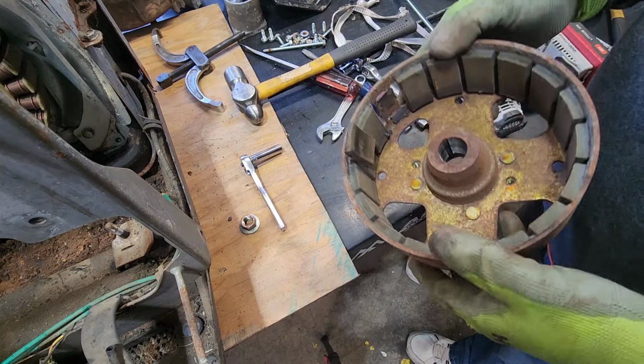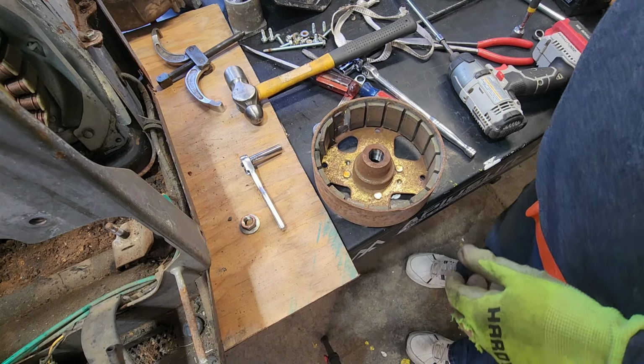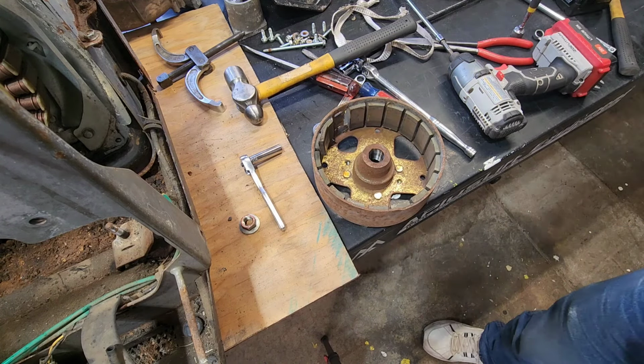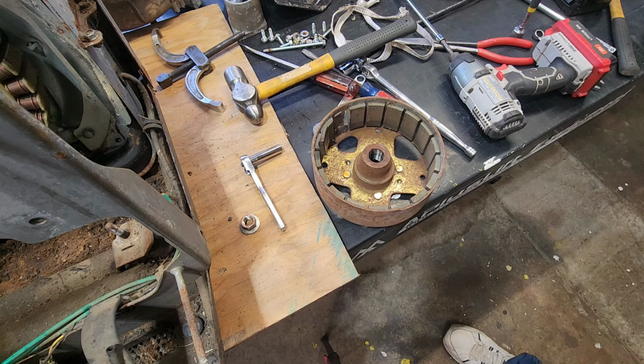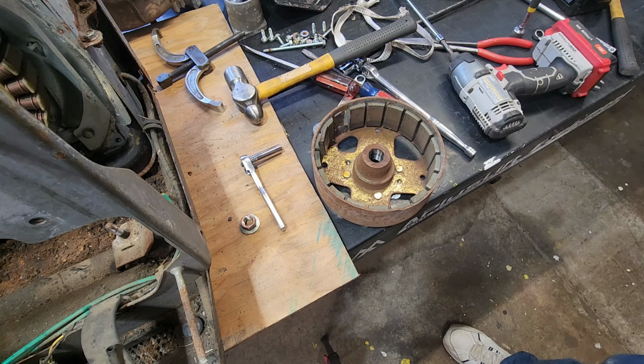All right, we got her off. This is progress, people. Let me take some time. I'll get the Dremel tool out or whatever it takes to get all the stuff cleaned up super good and mix up a good batch of JB Weld. Make that happen. Here we go.